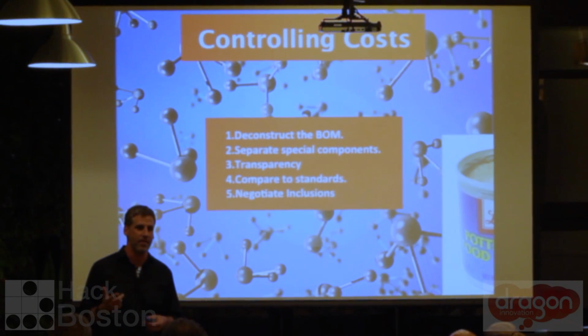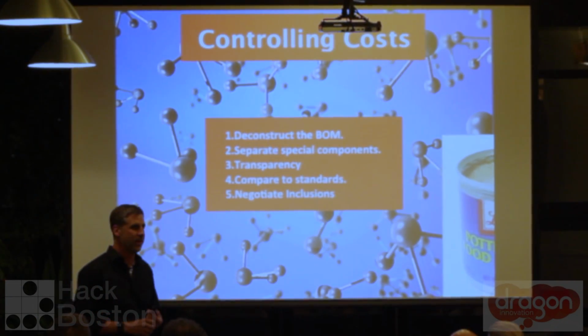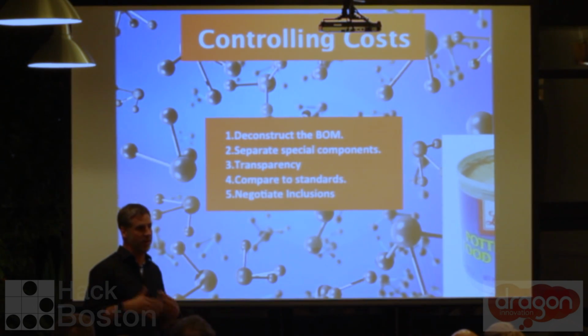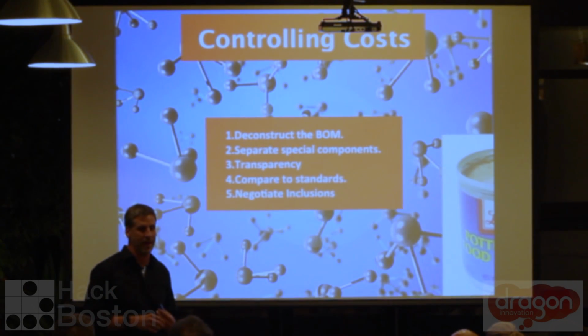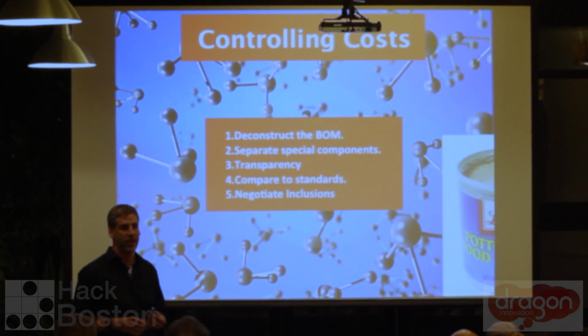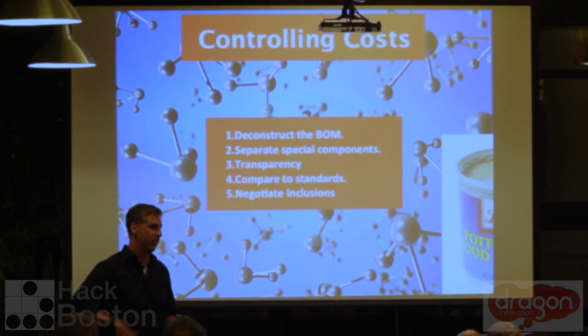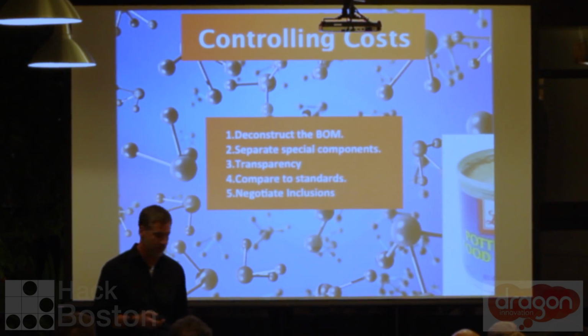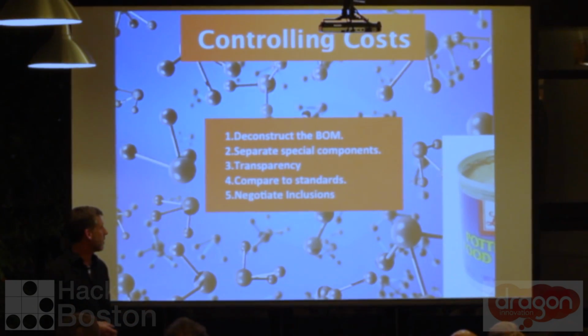The other thing with the BOM is it always follows the 80-20 rule. 80% of the cost is driven by 20% of the components. So don't waste your time on resistors. You get 10 for a penny. So if they charge you twice as much, who cares? But look at your processors, battery, memory, power adapters. Those big things are what you want to go chase.